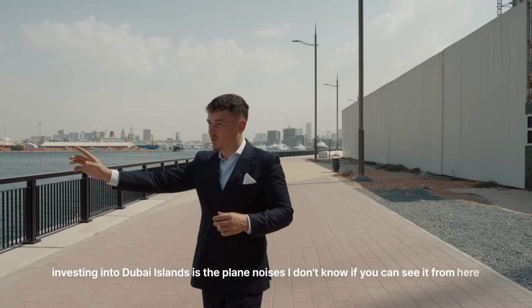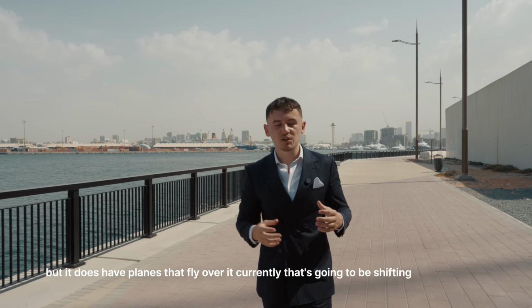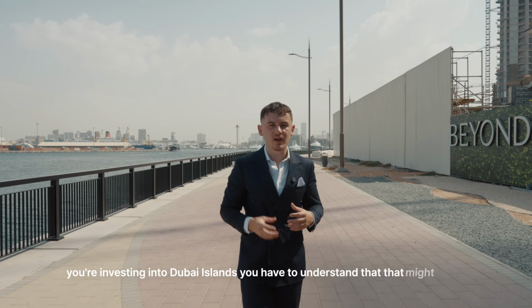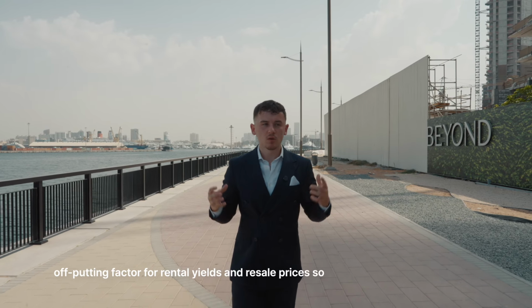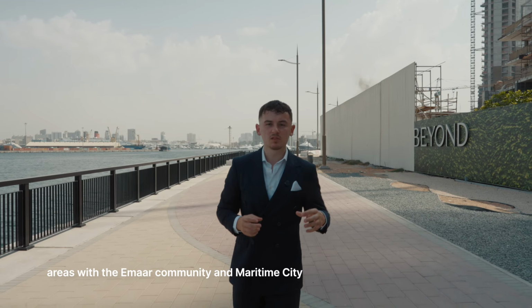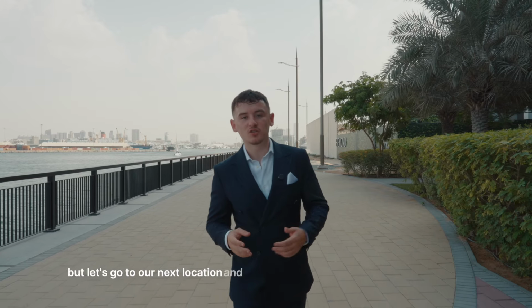I don't know if you can see it from here, but it does have planes that fly over it currently. That's going to be shifting by 2033. When you're investing into Dubai Islands, you have to understand that that might be an off-putting factor for rental yields and resale prices. So my main focus is on these 2 areas with the Emaar community and Maritime City, where Beyond is heavily dominating. But let's go to our next location and I'll see you there.